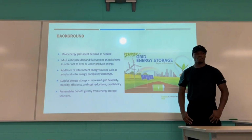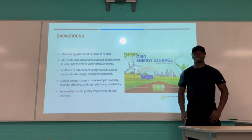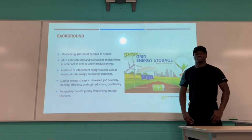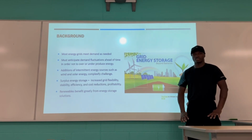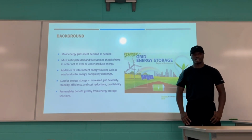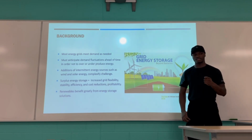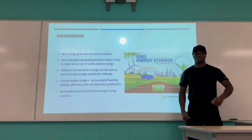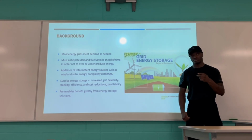Alright, so let's go over the background for this project. Most energy grids operate on the assumption of meeting demand as it's needed. They must anticipate demand fluctuations ahead of time in order not to over or under produce energy. The addition of intermittent energy to the grid complicates this challenge further. Surplus energy storage enables increased grid flexibility, stability, efficiency, cost reductions, and profitability. So, intermittent renewables will benefit greatly from the addition of energy storage solutions.